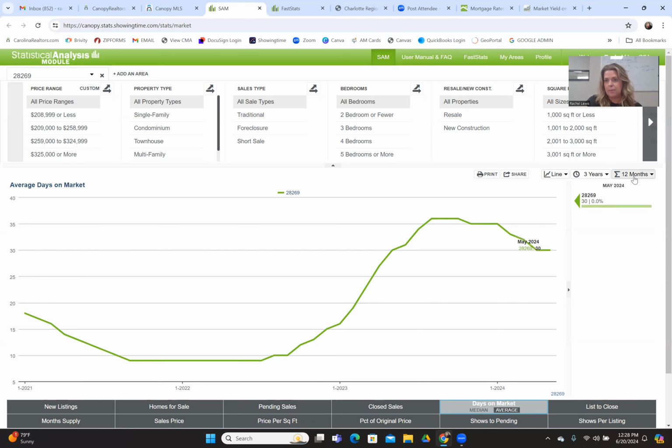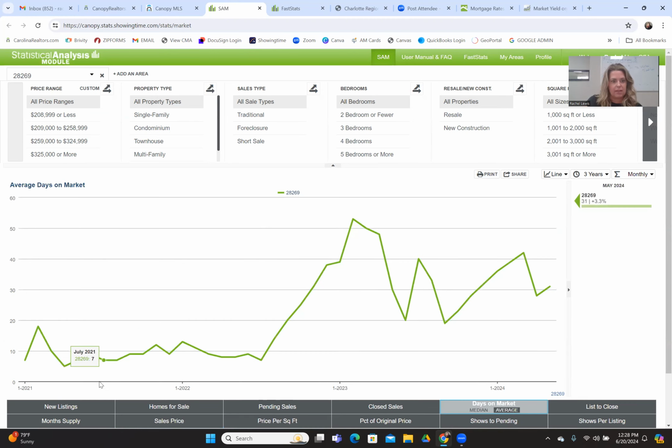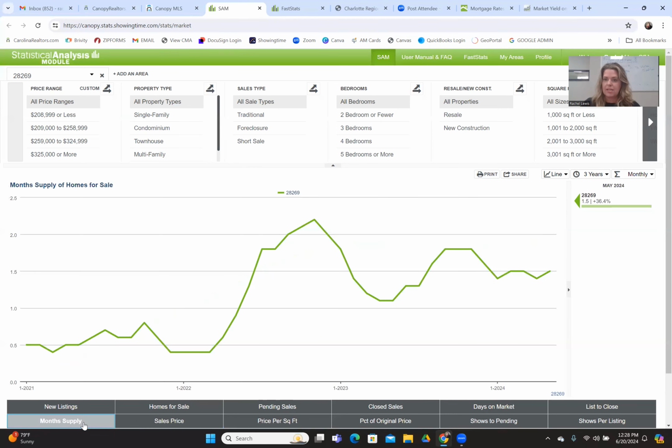Very good. We switched to this monthly data point. Month supply is at 1.5. That's the best we've seen. So if all the houses in 28269 were to sell, it would take about 1.5 months. A seller's market is anything under 6 months.